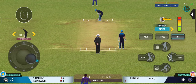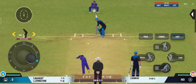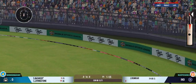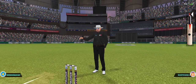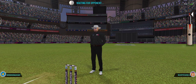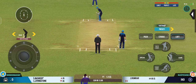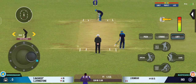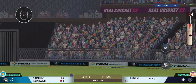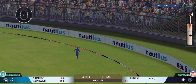Bowlers can actually get extra bounce by bowling cutters on this pitch. Masterful batting. The crowd is enjoying every bit of this action. Beautiful shot by the batsman. That's four more.